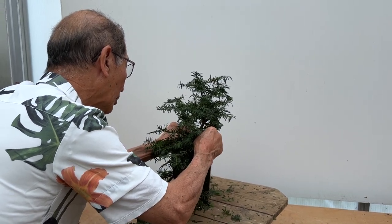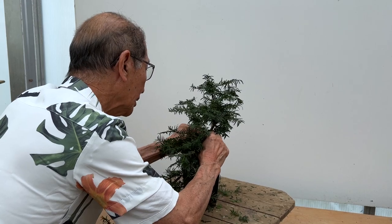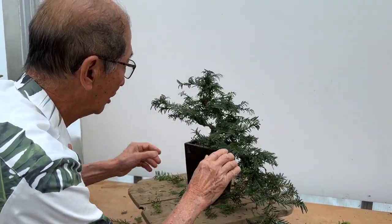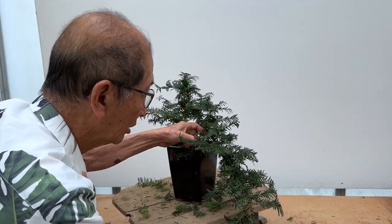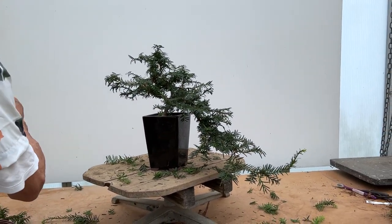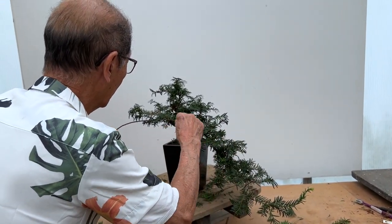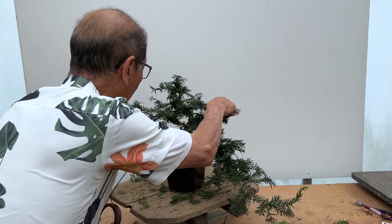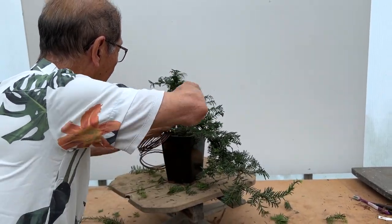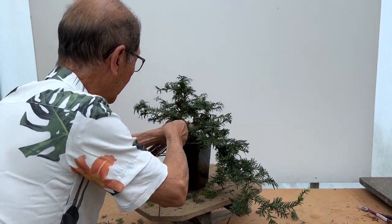So you took the wire off in time, but because some of the branches are springing up again, it would be better to wire the whole thing again. So if I can just use, this is a 2.5 mil wire to go all the way to the tip of the cascade. And then taking it up there.